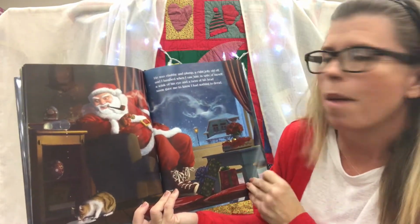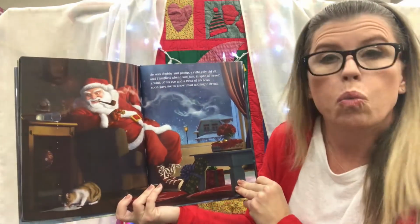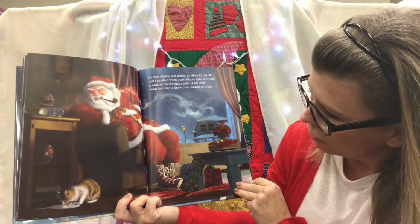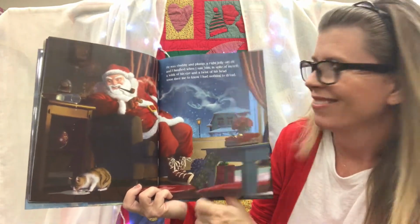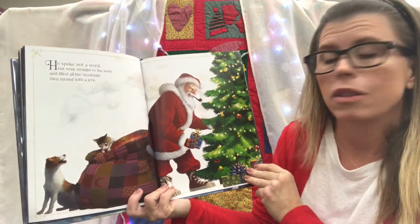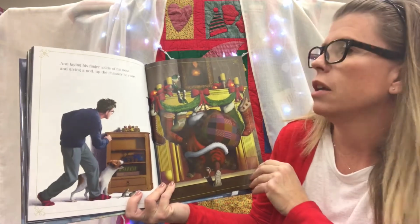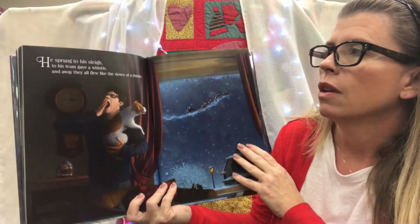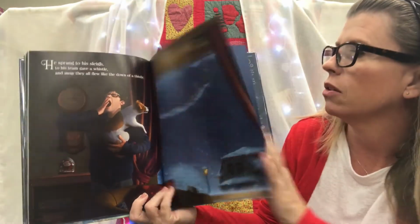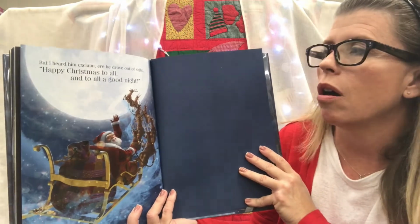He was chubby and plump, a right jolly old elf, and I laughed when I saw him in spite of myself. A wink of his eye and a twist of his head soon gave me to know I had nothing to dread. He spoke not a word, but went straight to his work and filled all the stockings, then turned with a jerk. And laying a finger aside of his nose and giving a nod, up the chimney he rose. He sprang to his sleigh, to his team gave a whistle, and away they all flew like the down of a thistle. But I heard him exclaim ere he rode out of sight, "Happy Christmas to all, and to all a good night."